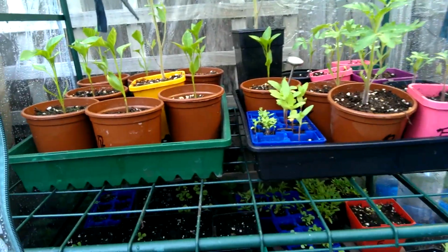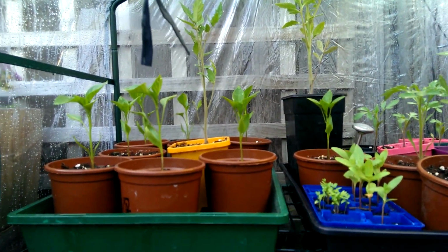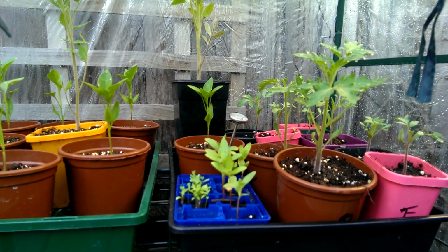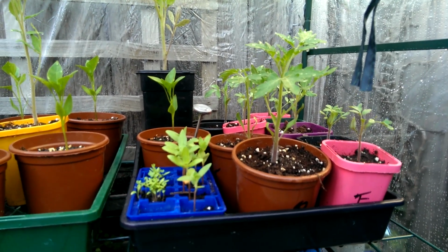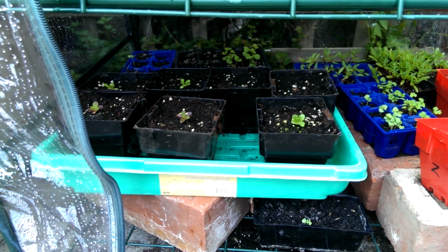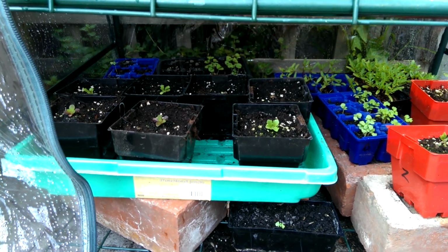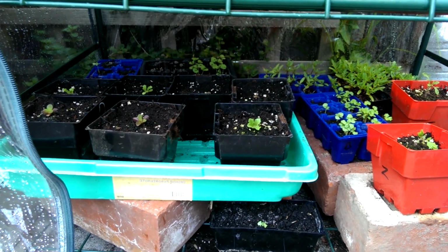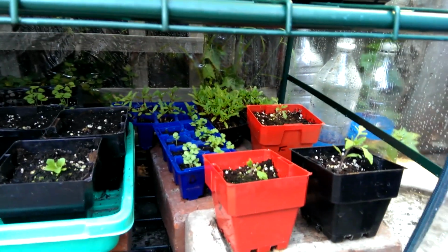In the little greenhouse, the tomatoes are really doing well, and so are the peppers. I've been keeping the door closed a lot of these days just to get the temperatures up, and I think it's working. The Salmonova lettuce has been potted on. Looks like a couple died. We had really strong winds a while back, so yeah, might have got them.